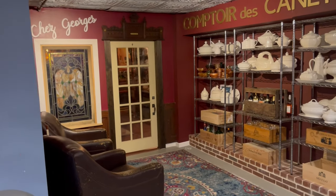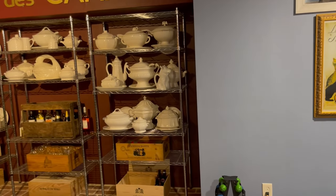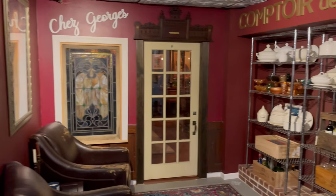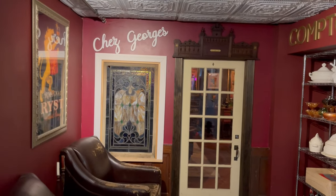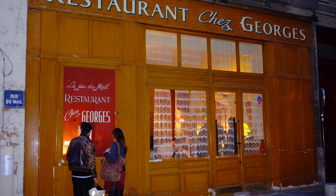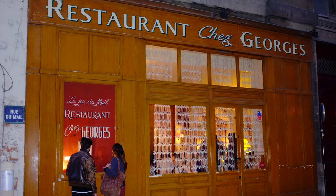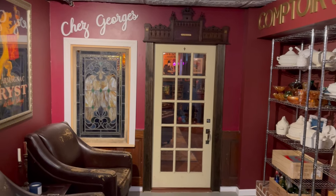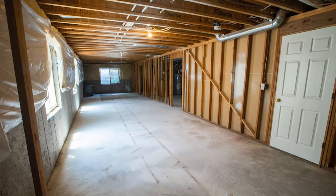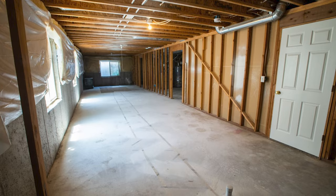The bar is named and styled after Chez Georges on Rue de Canet in Paris. Chez Georges is a little French wine bar across the street from our hotel in Paris. We go there often. We stay at the same hotel every time. And a couple of years ago during COVID, when we couldn't travel, I took that opportunity and built the French wine bar in my house instead.